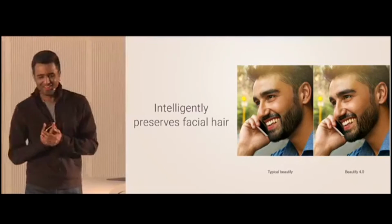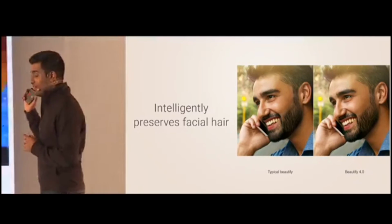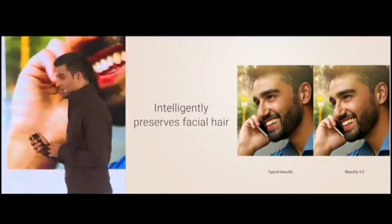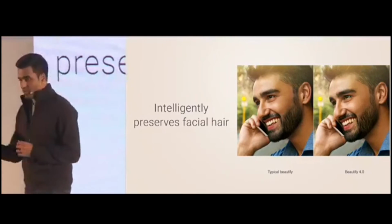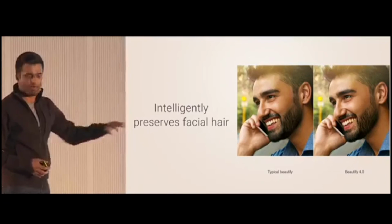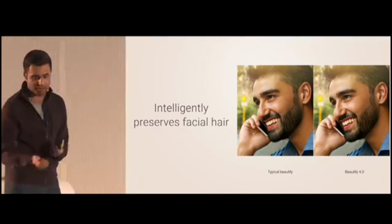I think this one's also quite interesting. So because we trained this on faces of Indian men, we were able to tune it to preserve details of facial hair as well. So again, if you look at the typical algorithm, there's no detail in the beard. But if you compare it with Beautify 4.0, you can see individual details, hairs on his beard.